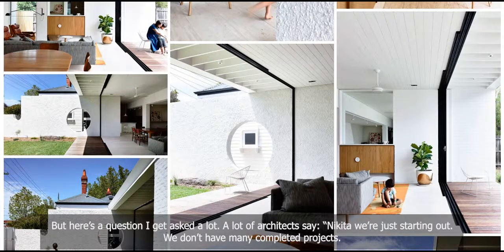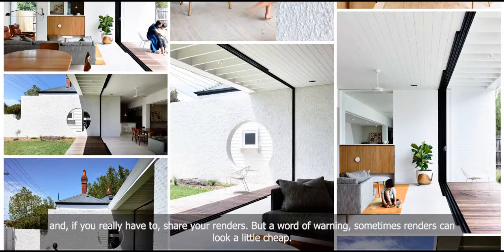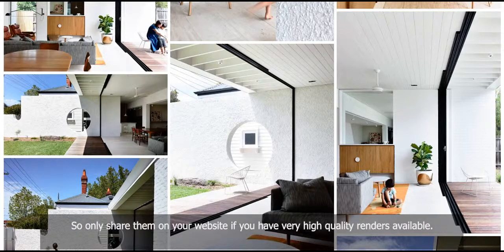But here's a question I get asked a lot. A lot of architects say, "Nikita, we're just starting out. We don't have many completed projects. What should we put on our website?" So here's my advice. Share what you have. Share your sketches, your floor plans. And if you really have to, share your renders. But a word of warning, sometimes renders can look a little cheap. So only share them on your website if you have very high quality renders available.